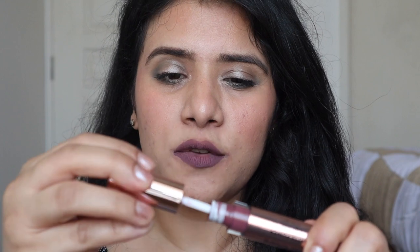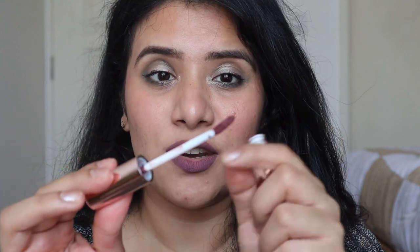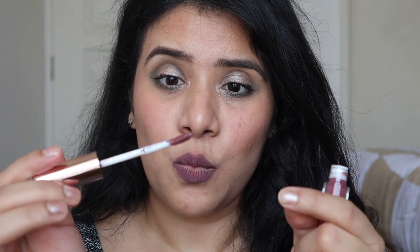One thing that I love about these is the applicator. It has a beautiful doe foot applicator. It is a long doe foot applicator, not too broad. It is wide, slanted and long. It beautifully fits on your lips and it's very easy to apply as well.